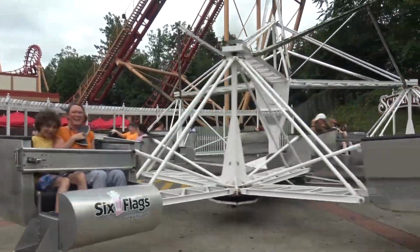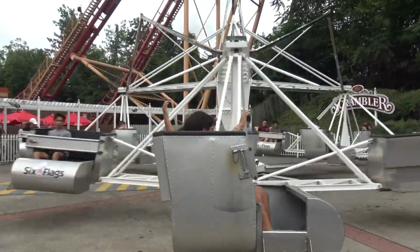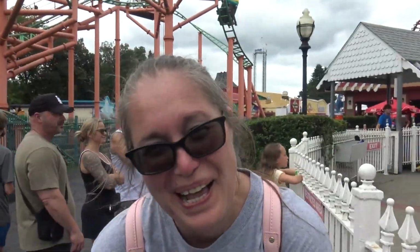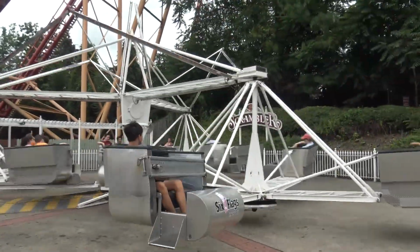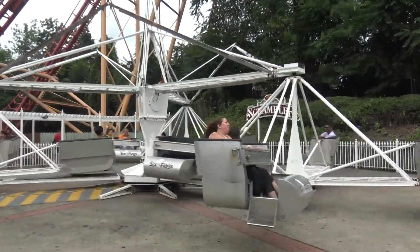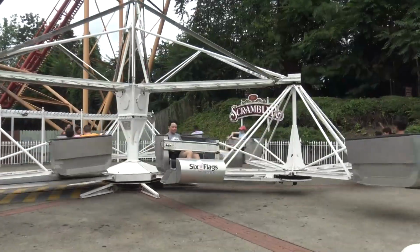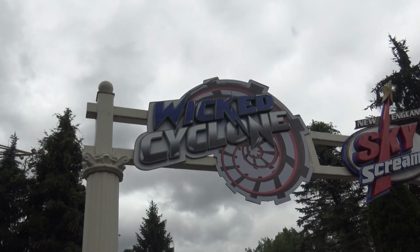I feel like we're at a New England fair with the Scrambler, with my favorite name for Scrambler. The Scrambler. Yes, the Scrambler, Joy. You don't need to give it some crazy weird name. Keep it good, keep it simple. The Scrambler.